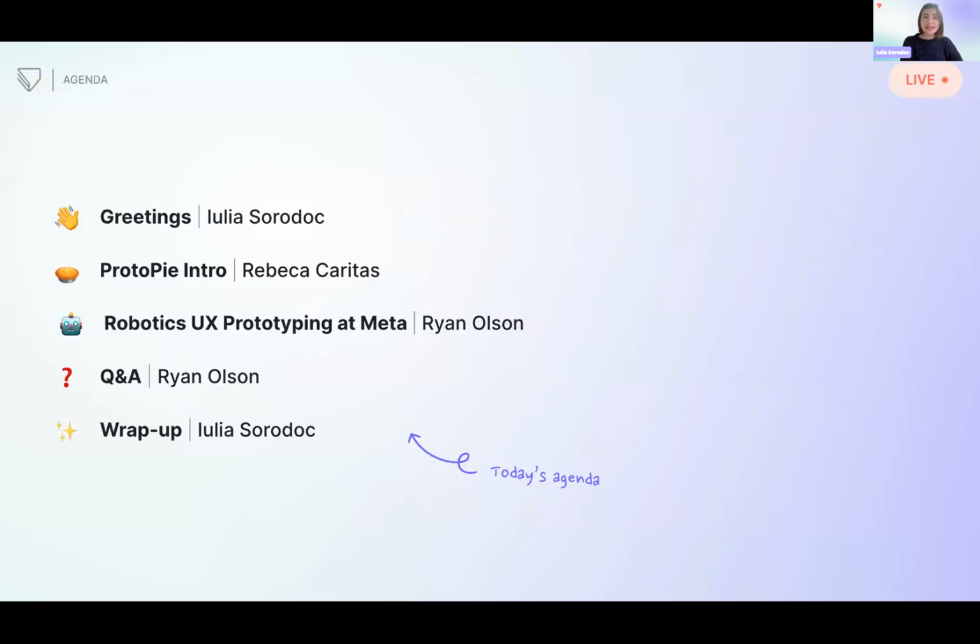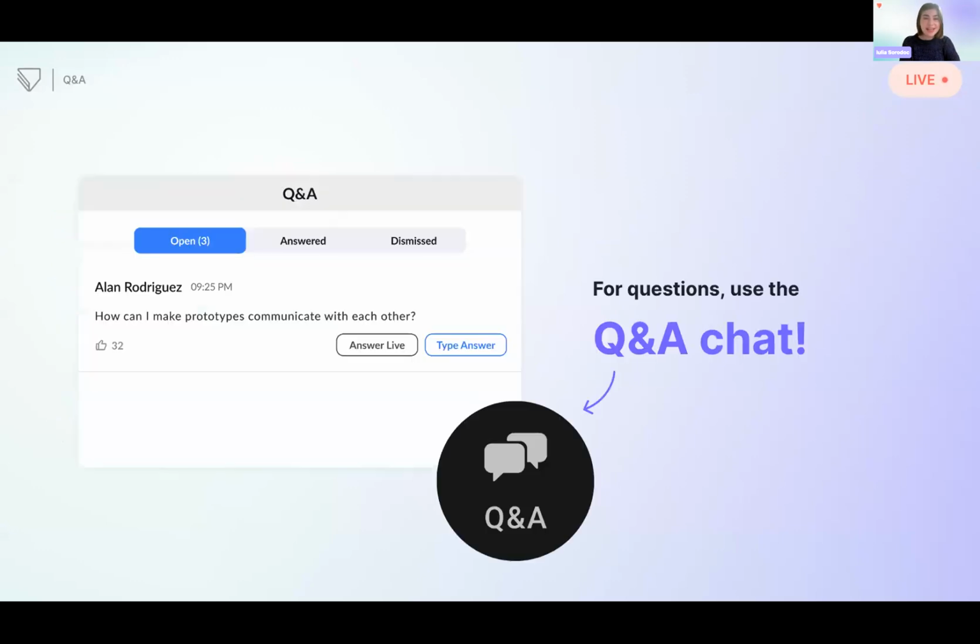Now, let's quickly go over today's agenda. Rebecca will start today's session with a presentation on ProtoPie, highlighting the powerful features that make it an essential tool for high-fidelity prototyping. Stay tuned as she unveils some of our most exciting upcoming releases. After that, Ryan will explore how Meta stays ahead in UX prototyping in the dynamic world of robotics. Following Ryan's presentation, we also have a Q&A session. We highly encourage your active participation. So feel free to ask your questions in the Q&A chat window here on Zoom, and we will address them towards the end of our session.